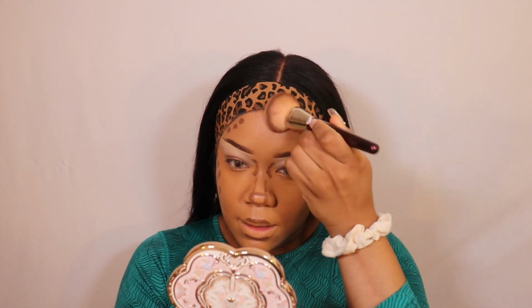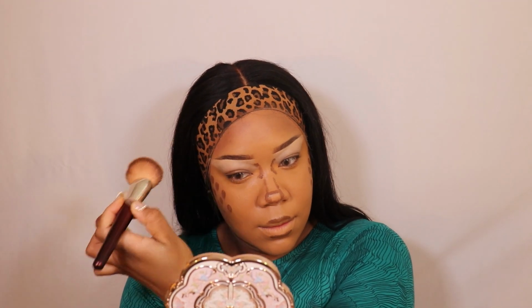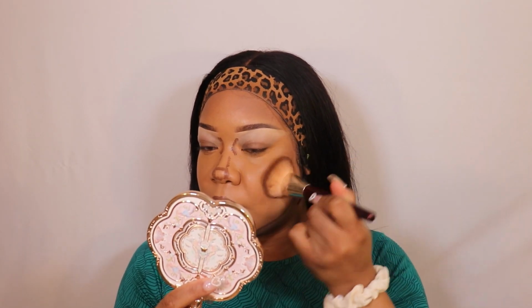BK Beauty 101 brush to buff out the perimeter of my face and just kind of perfectly blend that contour into my hairline and then around the rest of my face.